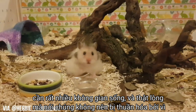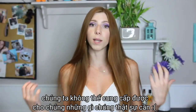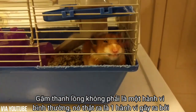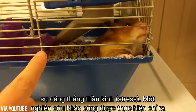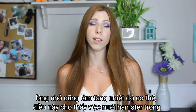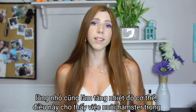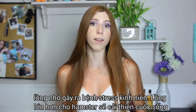In all honesty, they probably should have never been domesticated because we can't really provide them what they actually need. Bar biting is not a normal behavior, and it actually is a behavior caused by psychological stress. Another study was done and it showed that hamsters in smaller cages actually had an increased overall body temperature. This indicates that housing a hamster in a smaller cage does cause chronic stress.